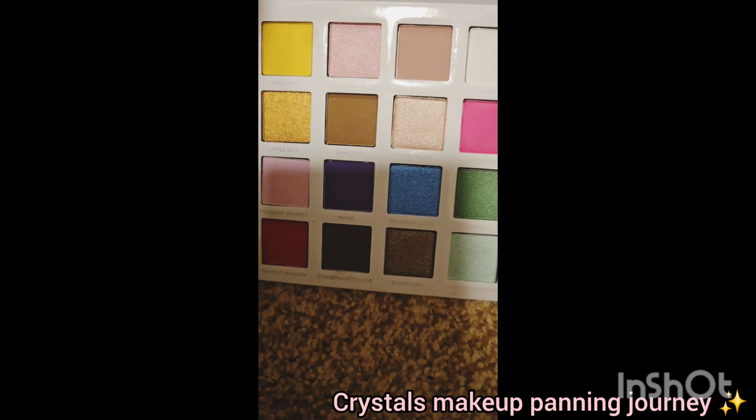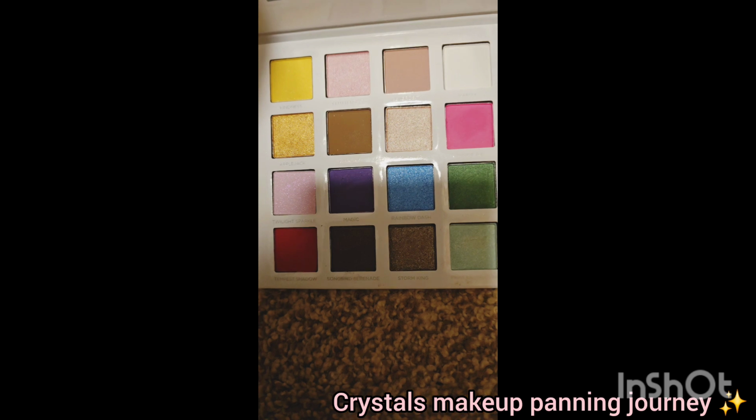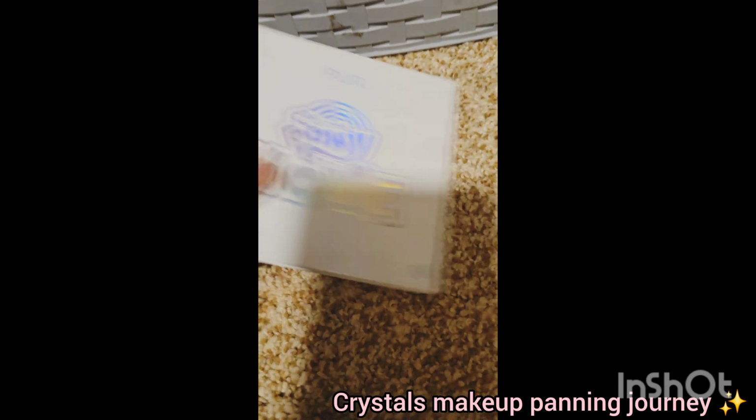I don't think I would use the blue here. It's just way too bright. But the rest of them, maybe that pink even is just too bright. That really dark color pink. But the rest of these I really like.